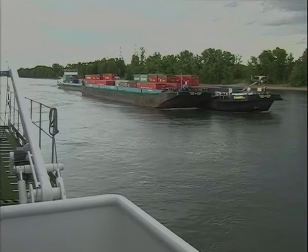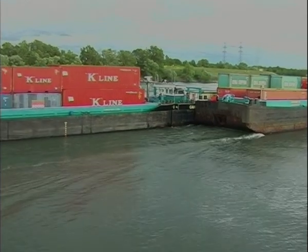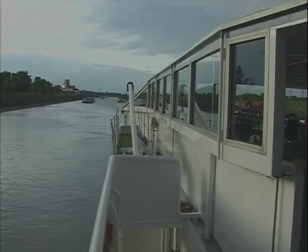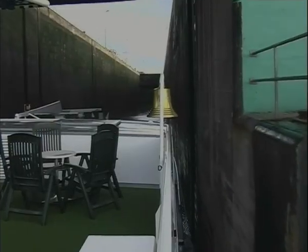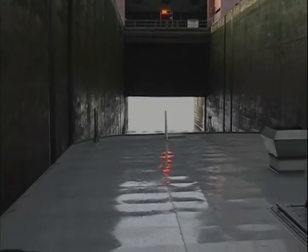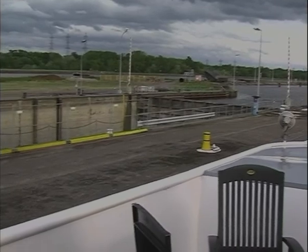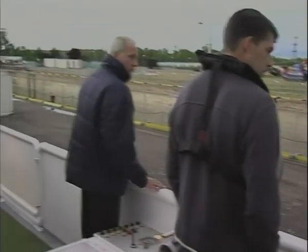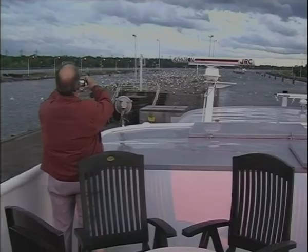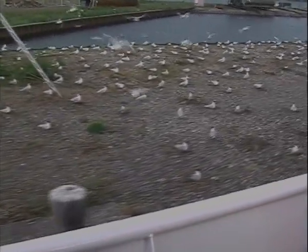This tow seems to be getting preference, but is in fact going to park the third barge, as the assembly is too wide for the lock. In we go! It seems a long way inland to find a colony of gulls. They're black-headed gulls.